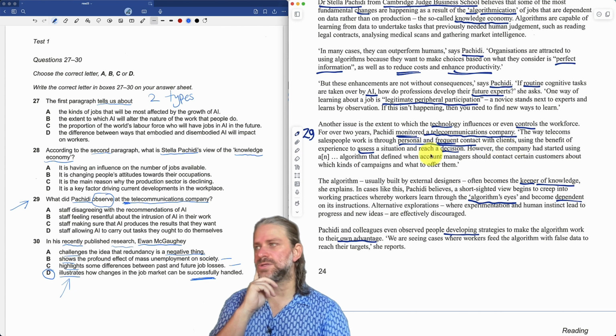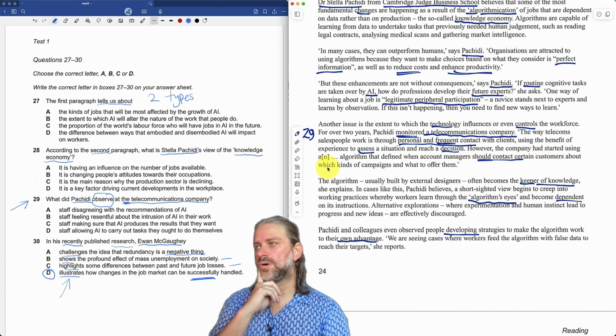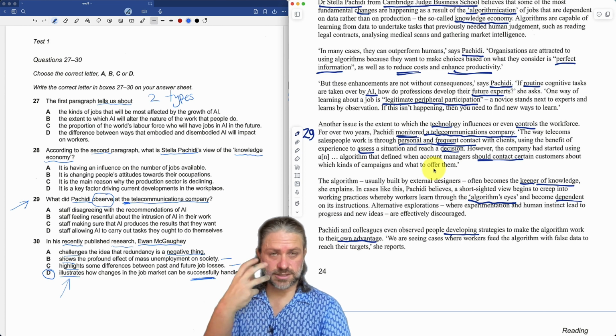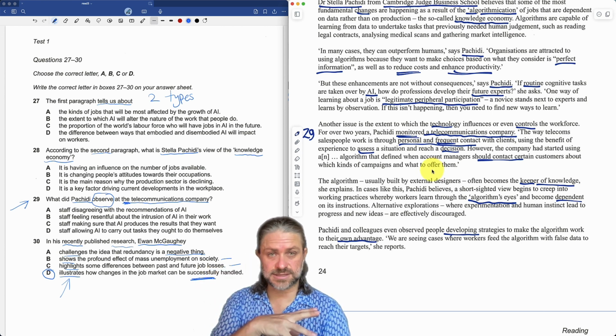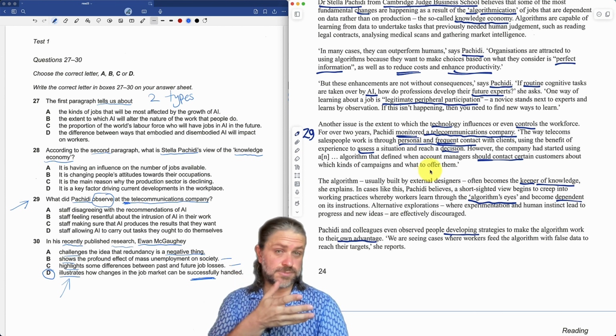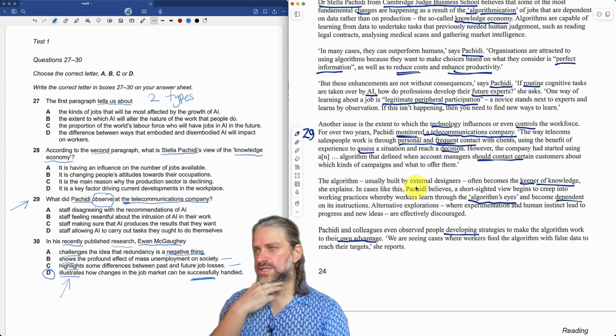However, the company had started using an algorithm that defined when account managers should contact certain customers about which kinds of campaigns and what to offer. Okay, so these people are very experienced. They know that some clients need to be contacted more regularly. Some people don't need to be contacted that regularly. In fact, they don't like being contacted that regularly. And yet here's this algorithm saying, you need to contact this person today by the end of the day. And I can see the problem with that, because an experienced person will know personally how the people in their business circle react to certain things. So the algorithm, usually built by external designers, often becomes the keeper of knowledge.